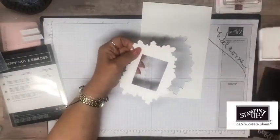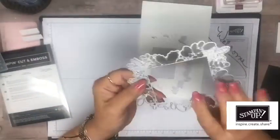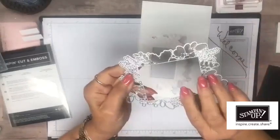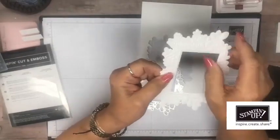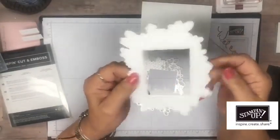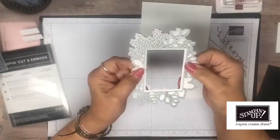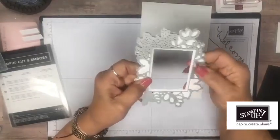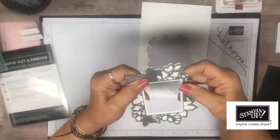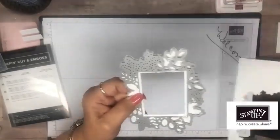However, this, let me get that out of the screen here. This one has all the fine detail. So this is fine. You could use this. I'll show you some samples with just this. But this kicks it up, and you put this over top of that part that's already embossed, and then run that through the Stampin' Cut and Emboss, and this is what you get.